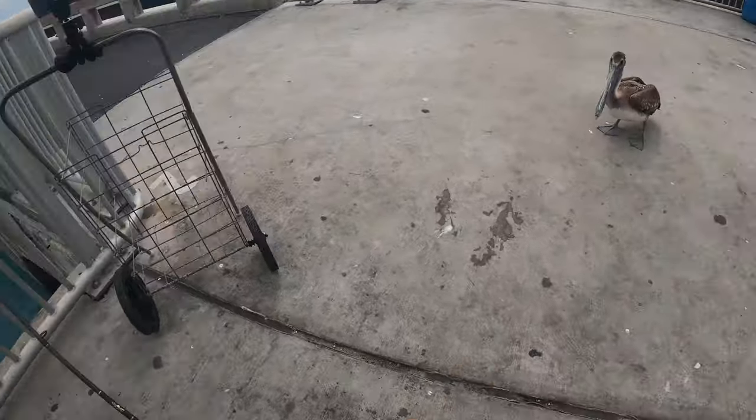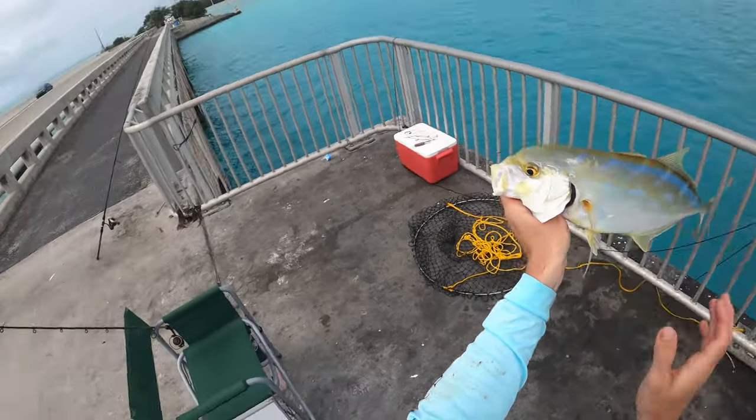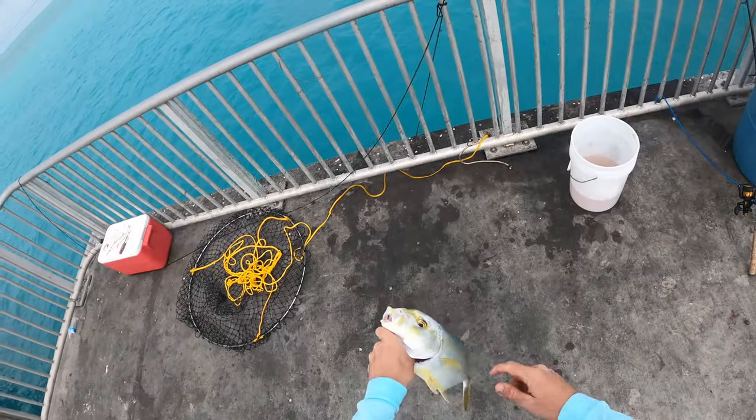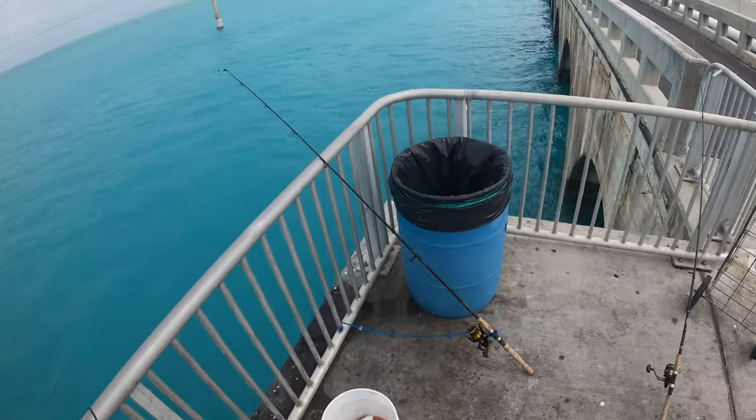Woohoo! Awesome, dude. These guys are awesome to eat. Great ceviche is what we'll do with him. Epic day, bro. Now I'm happy I brought the shrimp. They're working out pretty well.